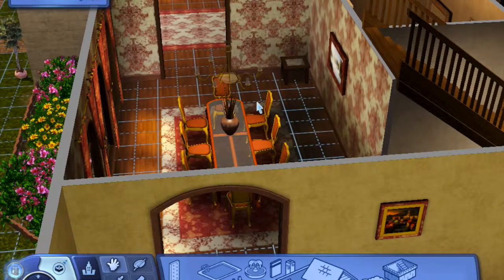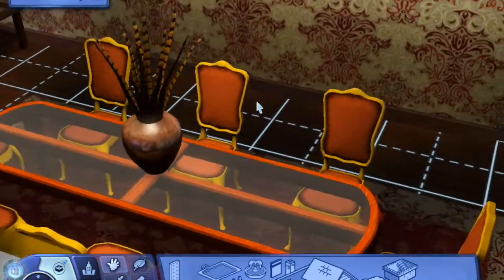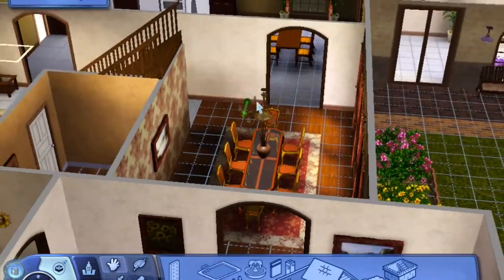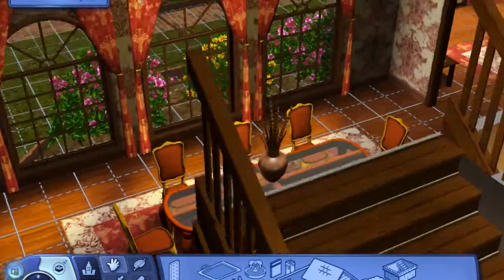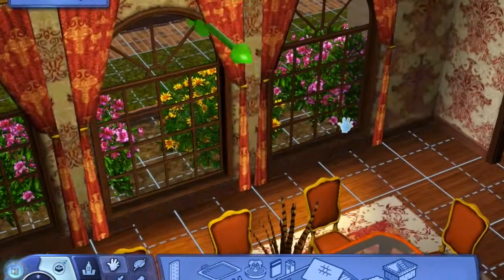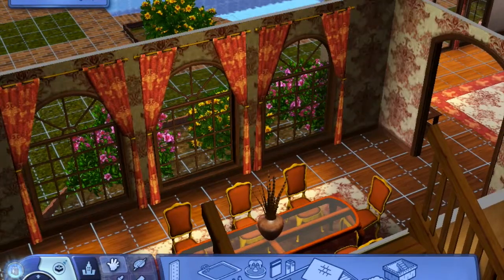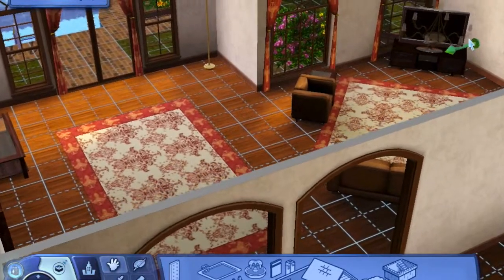the most ratchet dining set you will ever see. Literally, it's yellow and coral. Take a breather. I can barely talk about it. The curtains match the dining set. They're also yellow and coral. They're hideous too. And then if you keep going here through this door, you'll see a massive room.